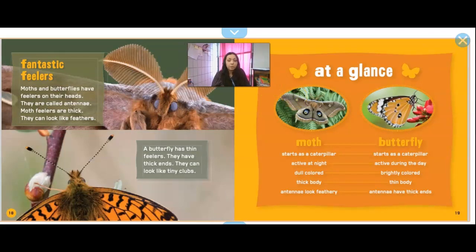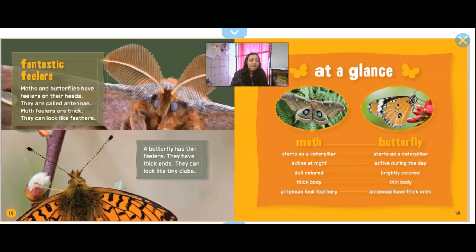Fantastic feelers. So remember, feelers are another word for antenna. Moths and butterflies have feelers on their heads. They are called antennas. Moth feelers are thick, so look at them. They can look like feathers. Look how big their antennas are. The butterfly has thin feelers. They have thick ends. We call them knobbed ends. They look like tiny clubs.